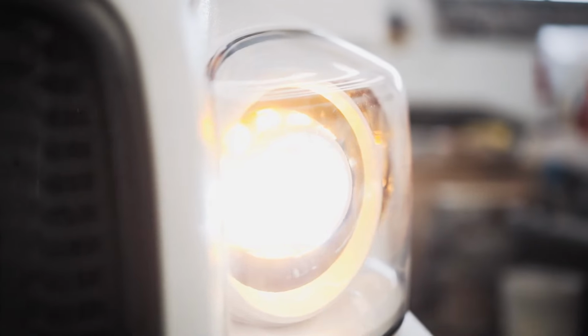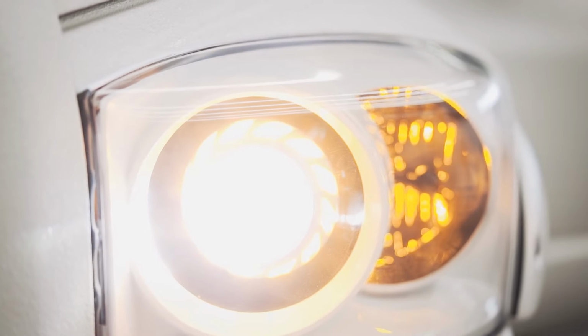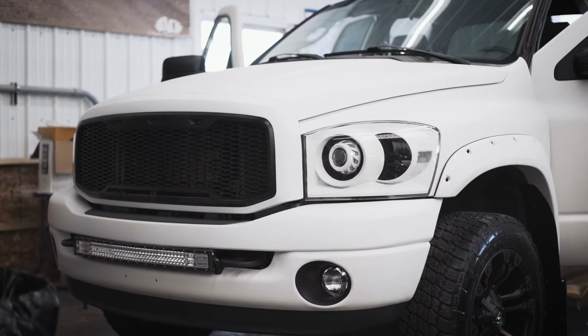You know, as usual, called up my man Robert from Evolution Motorsports, and we got some cool looking headlights in this thing. Retrofitted some projectors in there. Projectors have a switchback, so that way around the corner you got a white halo, you're turning your blinker on, you got an amber flasher around there. Just those little touches that just make it that much better.